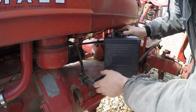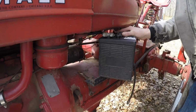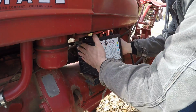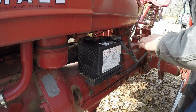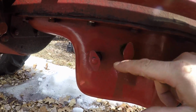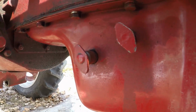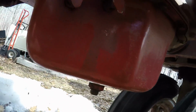Battery goes in. Still run the old 6-volt system on this, so she's a positive ground. Get the negative. I'll come down here and check the oil. Open that top one. I expect there's going to be something. At least I thought there was going to be something. Yeah, look at that.